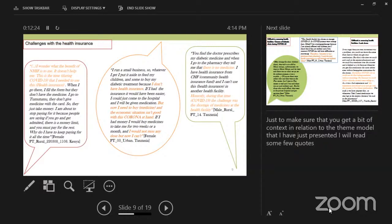Another participant from Tanzania was talking about having a CHF card, but this participant was not able to access medicine at the pharmacy. And he was saying that honestly, during that time, during COVID, the challenge was the shortage of medicine at the health facility. A participant from Kenya said, I wonder what the benefit of NHIF is to me. It doesn't help me. This is the time that I needed to use this health insurance, because he went to the health facilities and he was not able to get the services that he needed at that time.